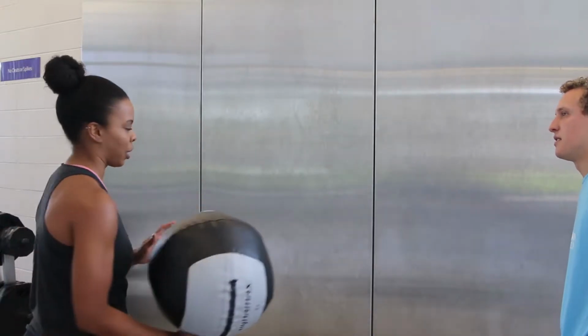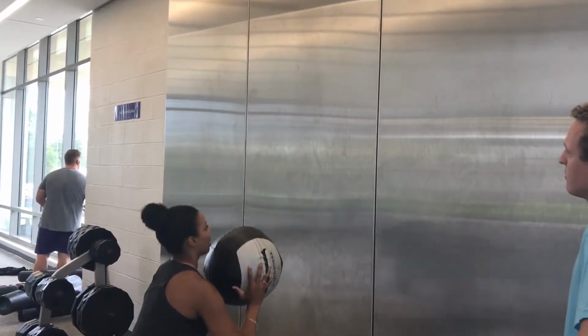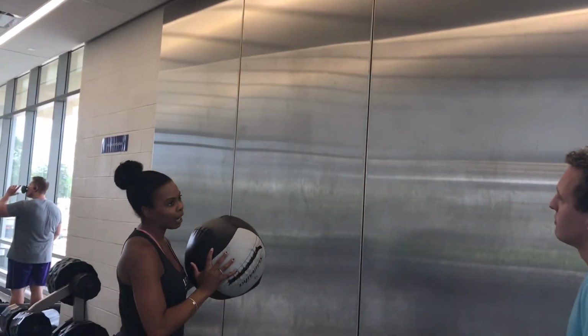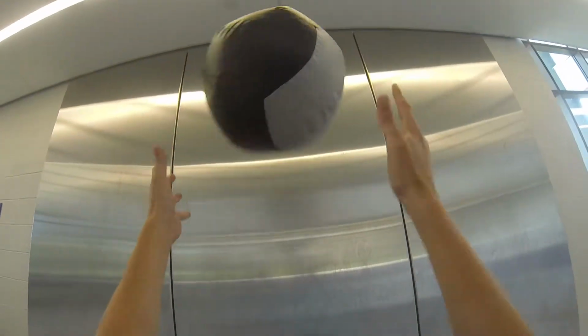Really easy. I have one exercise for you. All you have to do is take this ball, rack it up on top of your chest, come down to a squat, and then throw it up as high as you can. So it's like basketball? That's it. Chest. There, nice. And then just squat lower with it. Oh my god, lower, like when you catch it. Yeah, nice. There it is. This is actually kind of difficult. Okay.